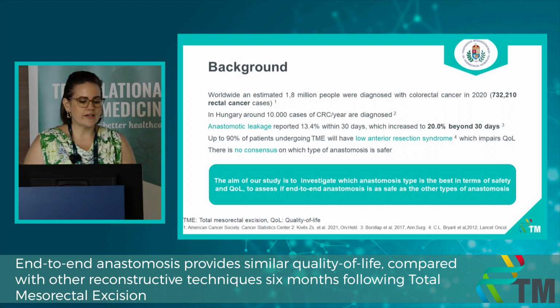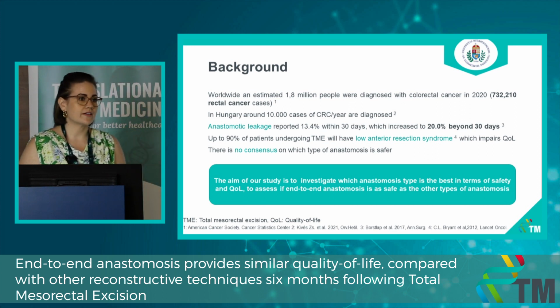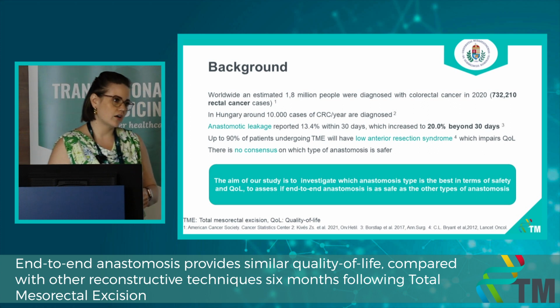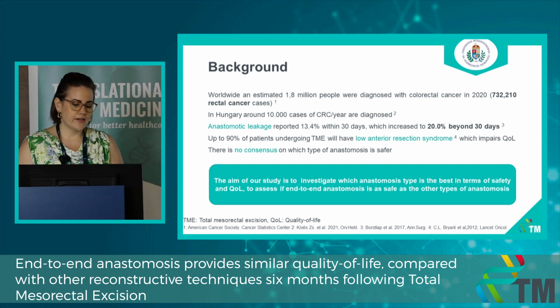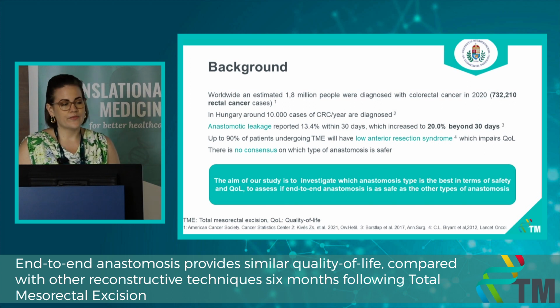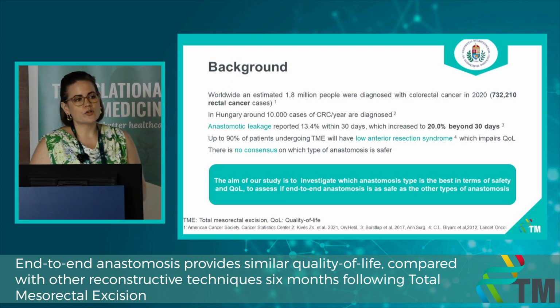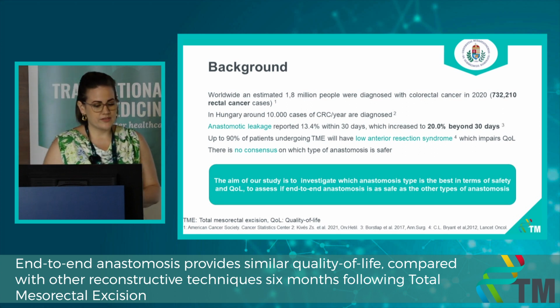We all know that worldwide there's an estimated 1.8 million people diagnosed with colorectal cancer each year, from which more than 700,000 cases are rectal cancer cases only. Unfortunately, Hungary, with the highest incidence in the world, reports around 10,000 cases per year of colorectal cancer. Anastomotic leakage, which is the most severe postoperative morbidity, is reported to be around 13% following surgery and can increase up to 20% beyond 30 days postoperatively.